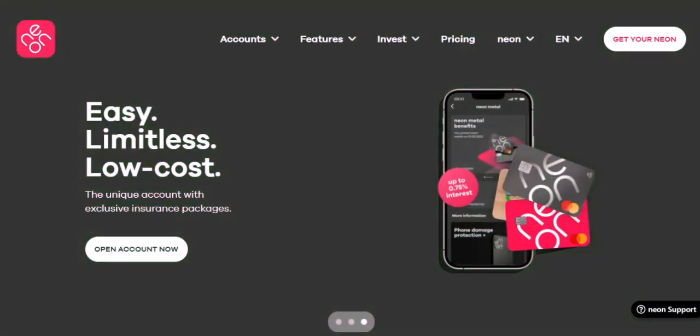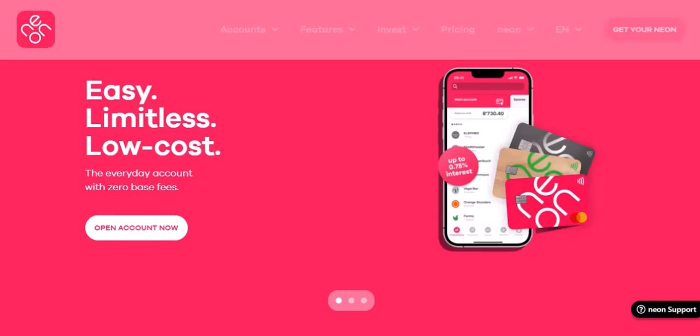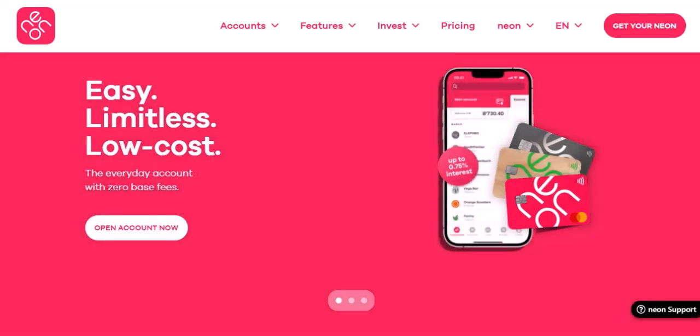Starting strong, we have the Neon Free account. Free in the name? Absolutely. This tier boasts 0 monthly fees, making it perfect for those just dipping their toes into the challenger bank scene or for anyone who simply wants a no-frills debit card for everyday spending.